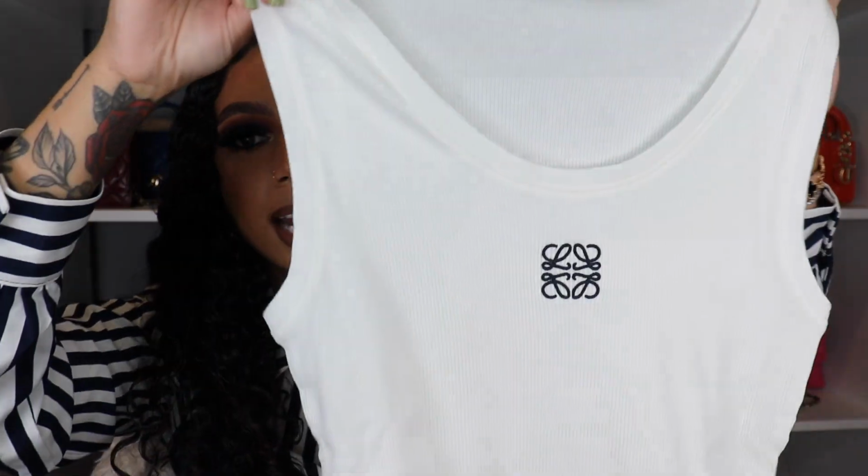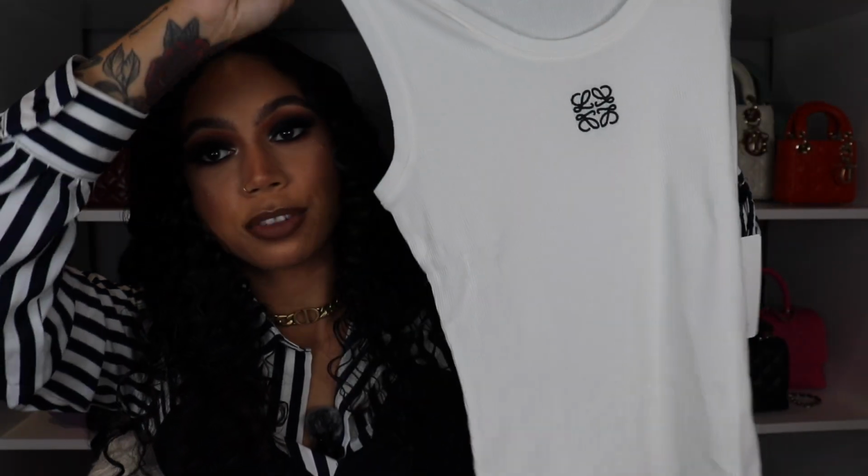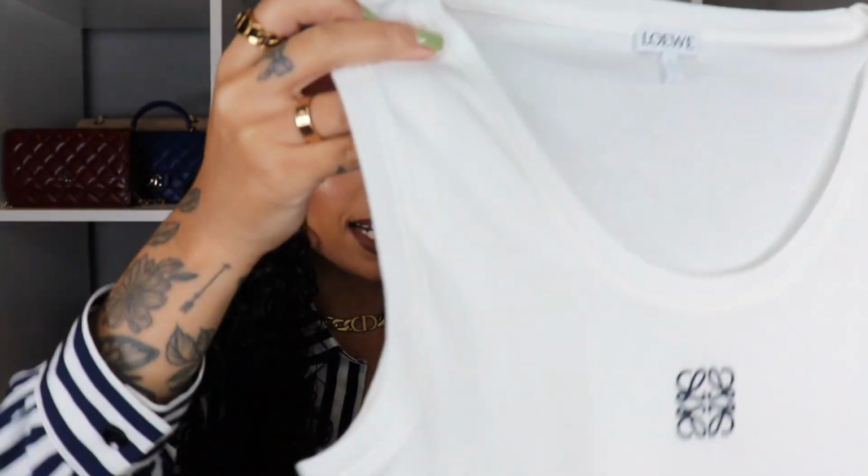So I didn't think that I was going to end up getting this. You guys know everyone has this freaking tank top, but I didn't think I was going to get it because, like, it's a tank top. That's just not my vibe. I'm not a tank top type of person.